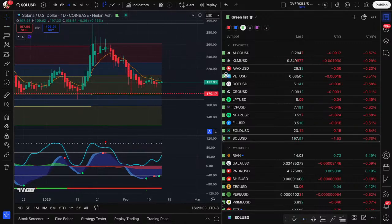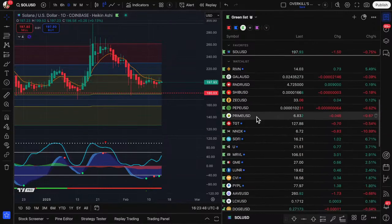Okay, but if Solana can pump, right, XRP's pumping, ETH looks prime. Solana, Ethereum, those are the ones to watch. If those two go, the rest of the altcoins are going to follow. And I really like Ethereum here over 180. 180 is the stop loss on Solana there.